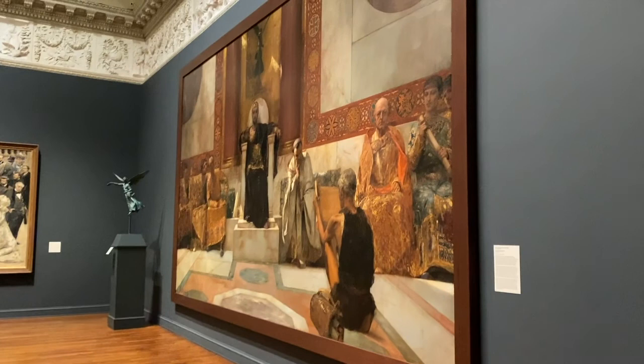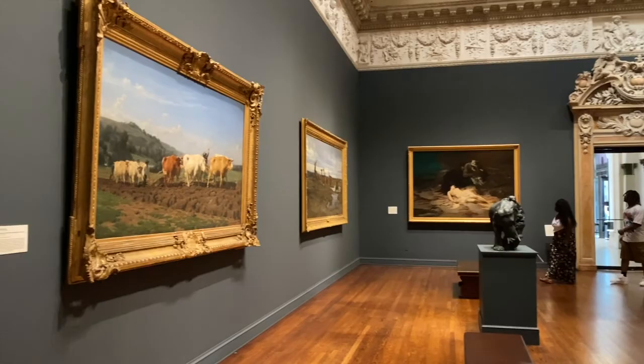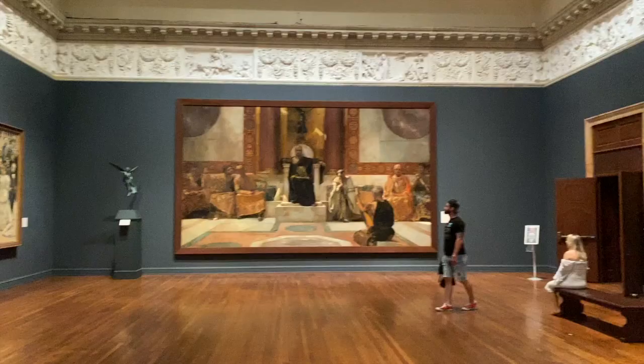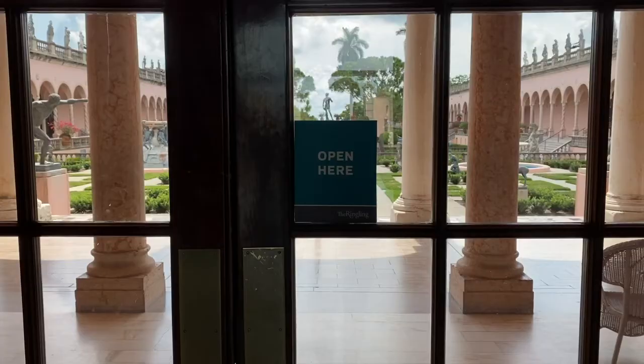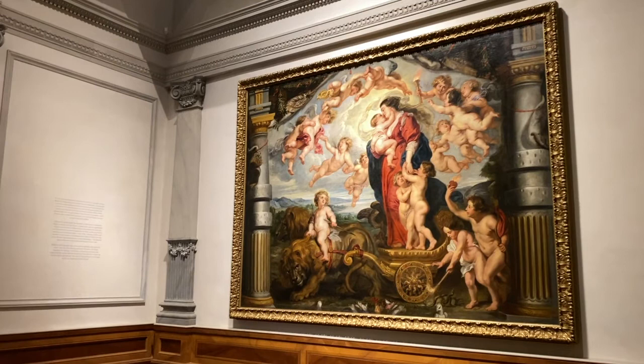That is huge. I've seen some large pieces of art before. Of course, probably all of you have, but there are a lot of large pieces of art in this gallery. These things are like 20 feet tall or bigger. Unbelievable.